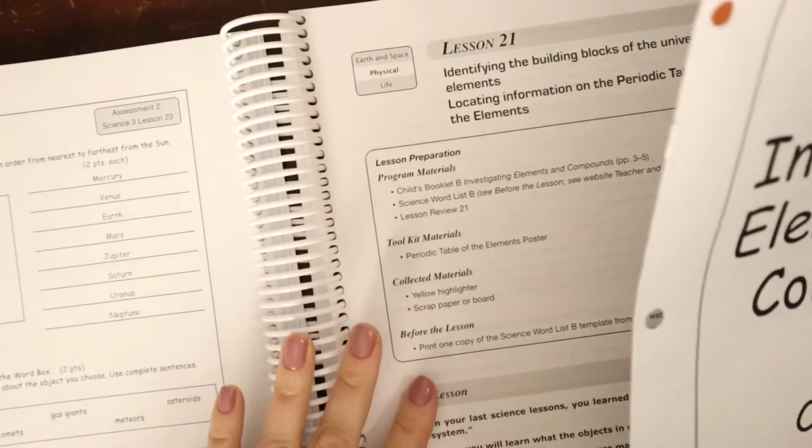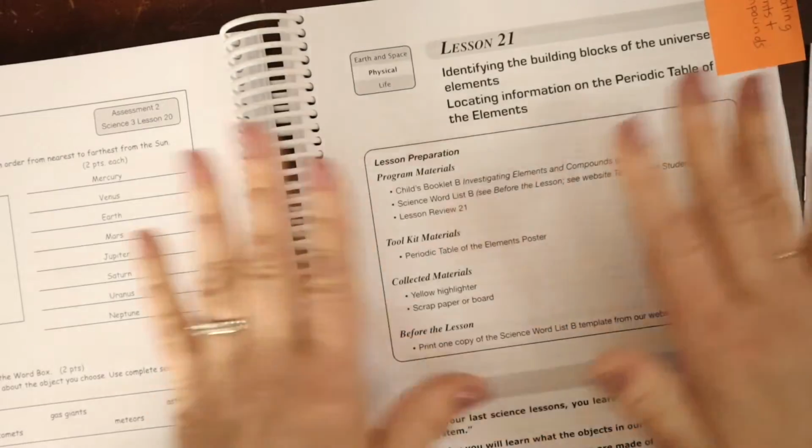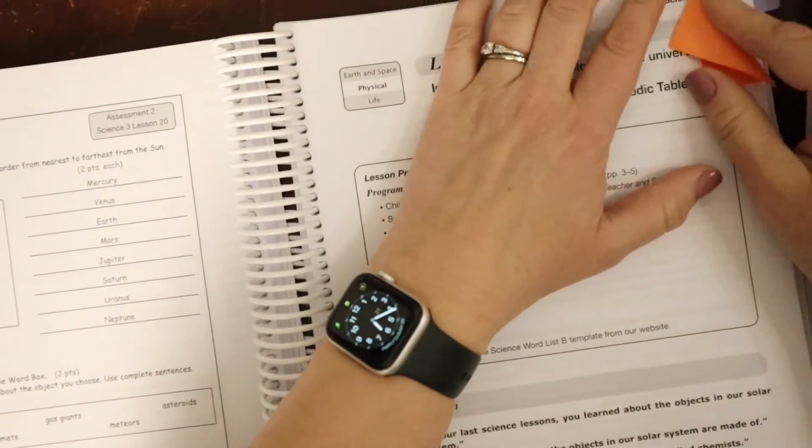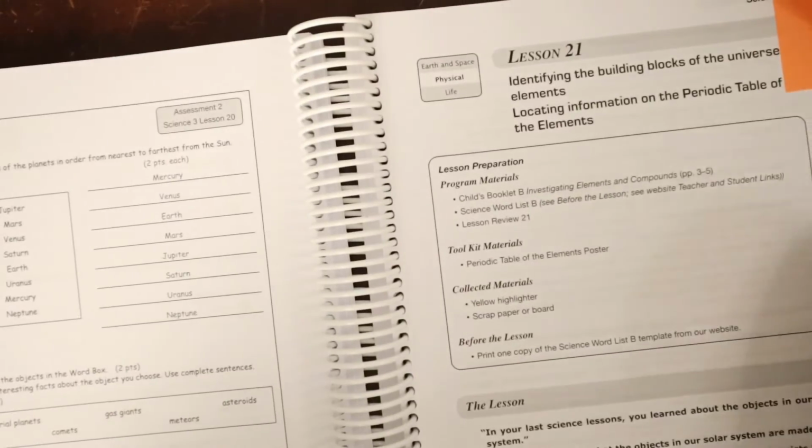If you're familiar with Math with Confidence, they have that at the beginning of each new unit. It just goes straight into it here. So really, I should tab this off so that I have a tab like this for each unit, and that would be helpful for me.